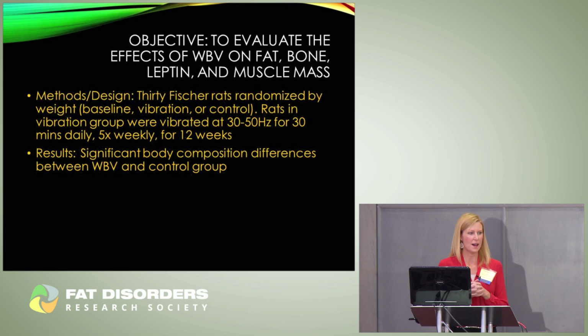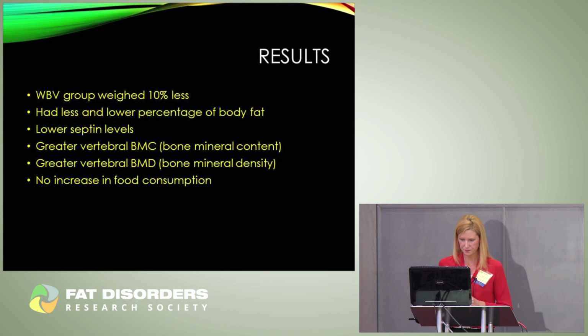Half received vibration 5 times a week for 12 weeks. The other did not. And they found significant body composition differences between whole body vibration and the control group, which were quite interesting. The group that received the whole body vibration weighed 10% less. It had a lower percentage of body fat. Lowered the leptin levels. There was greater bone mineral content and bone mineral density in the lower vertebra. And despite all this, there was no increase in food consumption, which I found was really interesting.